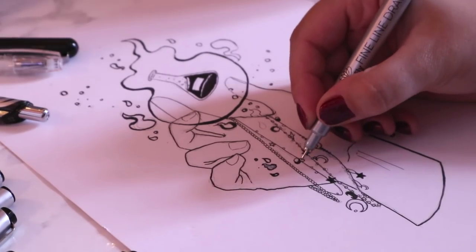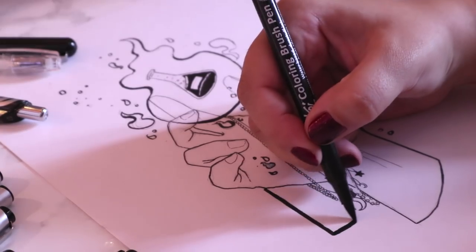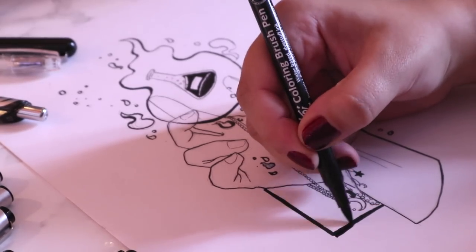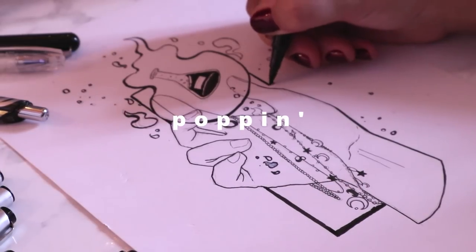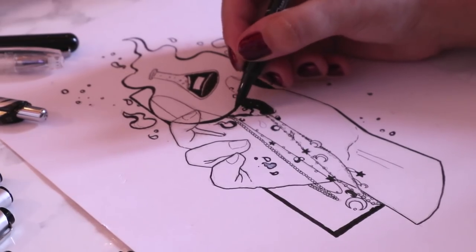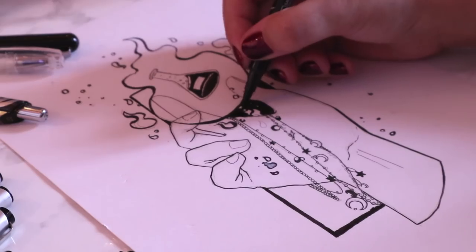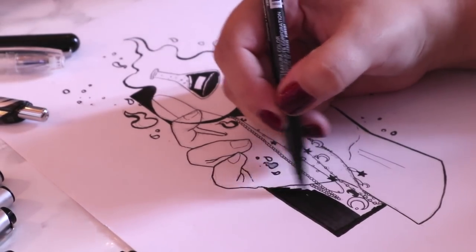So I ended up really, really liking how this one turned out. I decided to add a little block background to it, because I felt like the image wasn't contrasting enough, it wasn't popping out as much as I wanted it to. So I did a little background rectangle in just complete black. I'm using my Koi Sakura brush pen markers that I am very much in love with. And I think that did the trick.